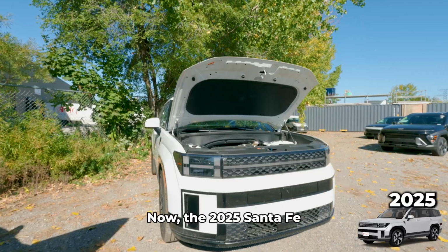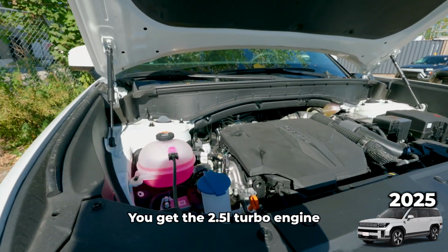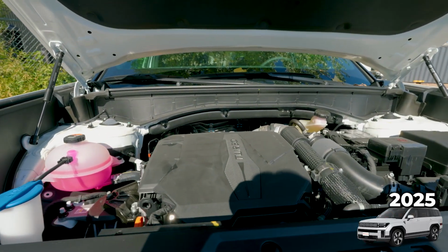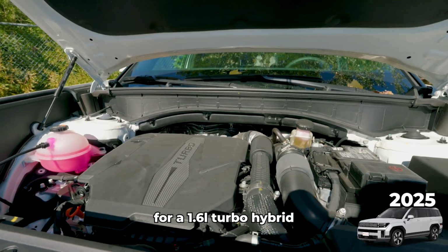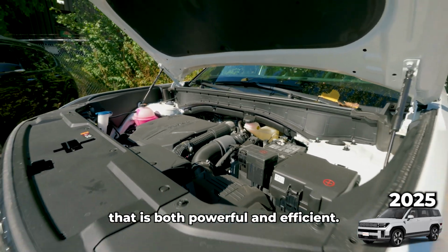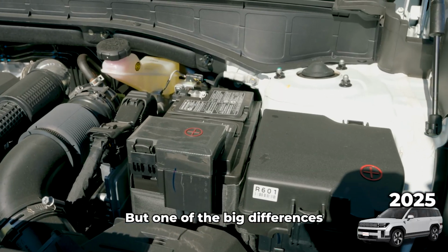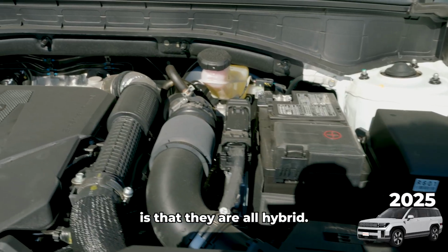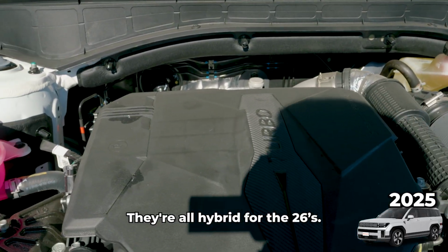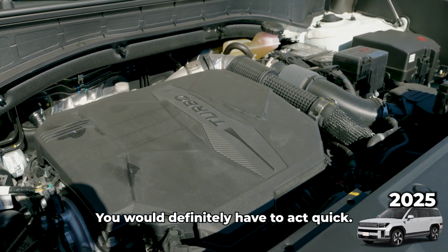Now, the 2025 Santa Fe now runs on the same platform as the larger Palisade. You get the 2.5-liter turbo engine, produces about 277 horsepower, or you could also have the option for a 1.6-liter turbo hybrid that is both powerful and efficient. Both, of course, have Hyundai's HTRAC all-wheel drive, but one of the big differences to the 26 models is that they are all hybrid. No more gas Santa Fes, they are all hybrid for the 26s, so should you want a gas Santa Fe, you would definitely have to act quick.